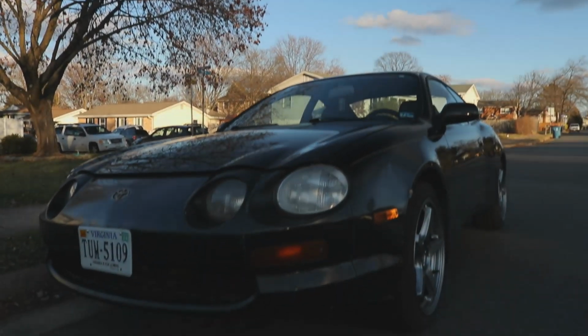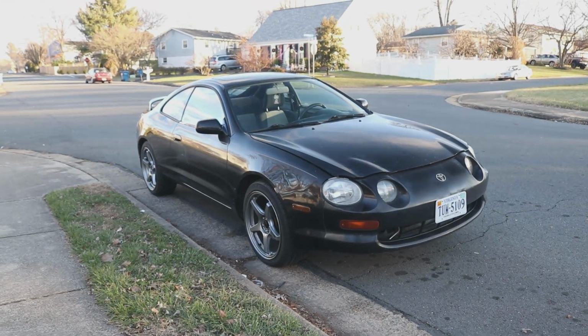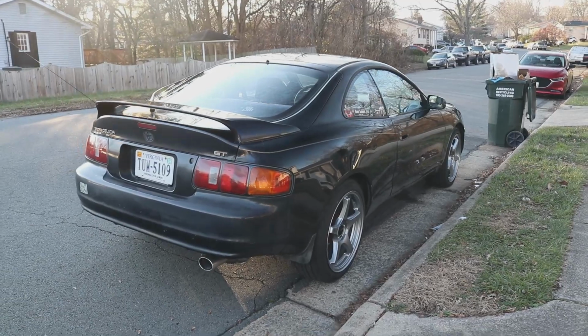I have owned this 1995 black Toyota Celica GT for the better part of 2 months, but unfortunately, it's time for me to part ways. Don't get it twisted, it's not because the vehicle's bad or anything like that, it's just I need a truck, and I gotta move on from this car in order to get back into a truck, especially now that we're moving into the deeper parts of winter.